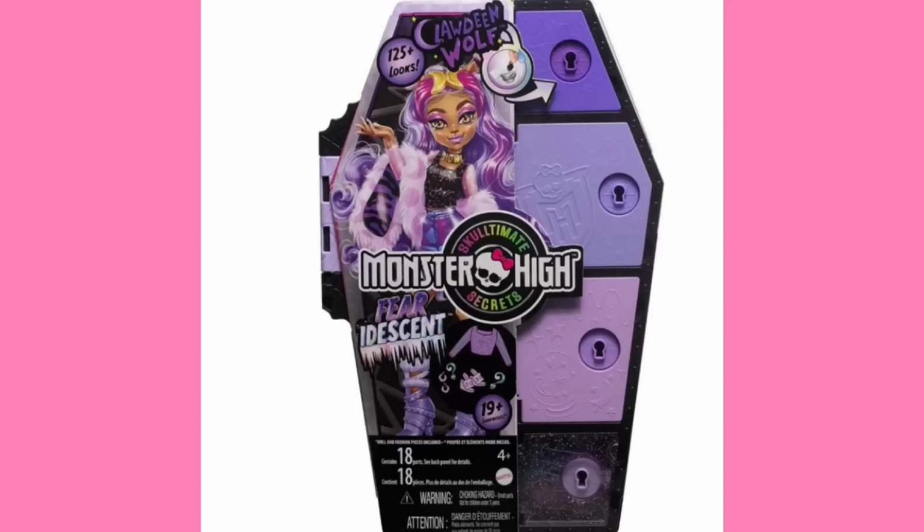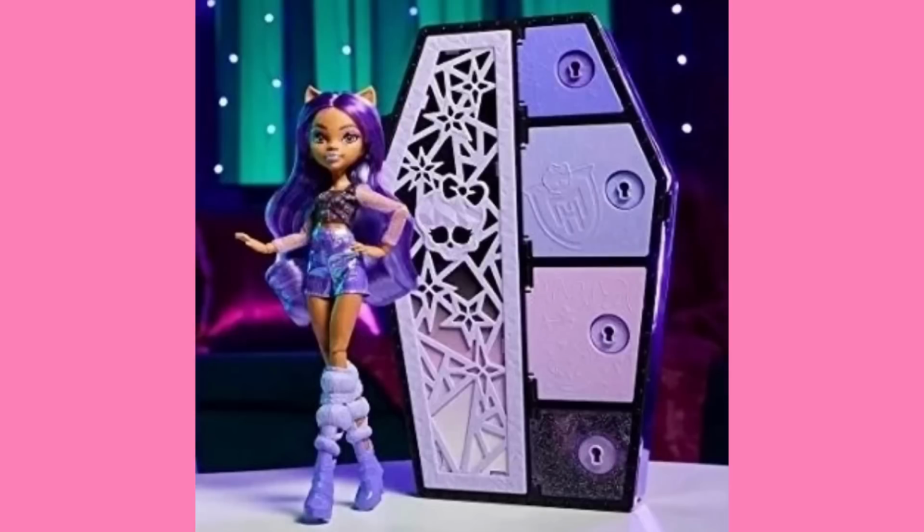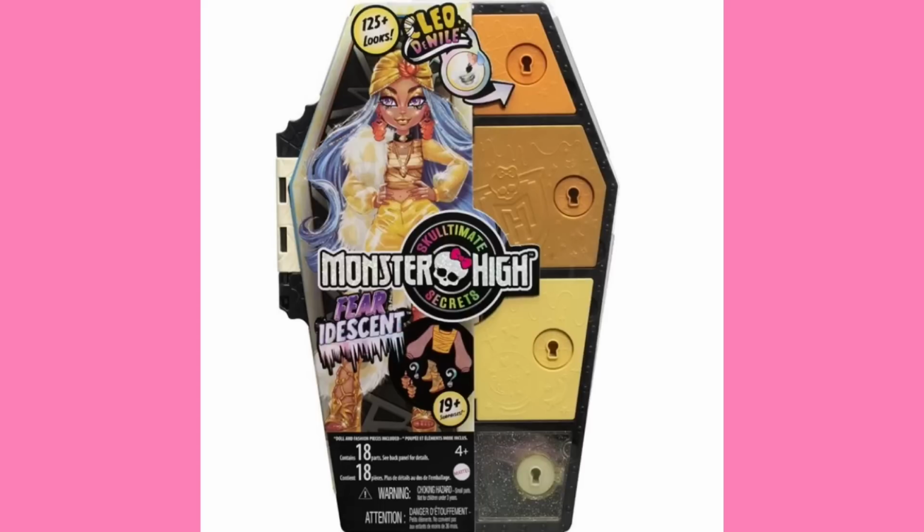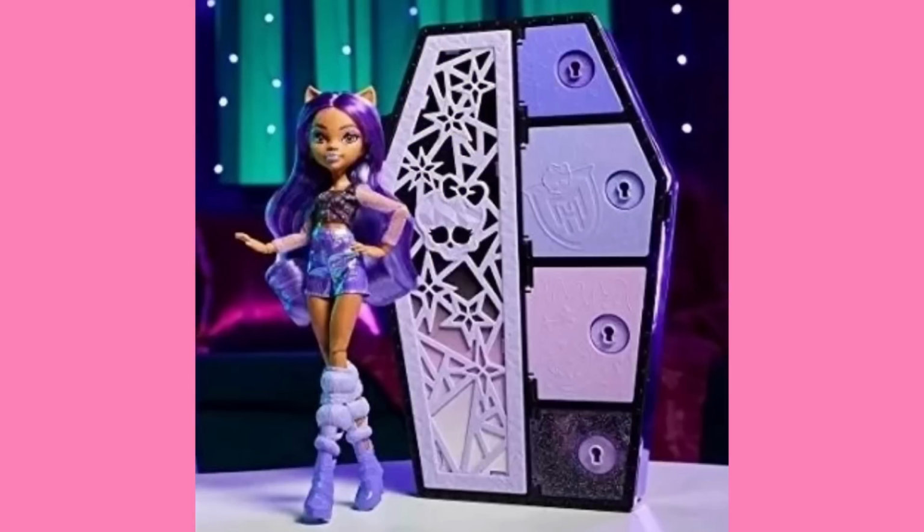I'm excited for these to come out, and I feel like I've heard a release date before. I believe it's going to be sometime in the summer, which is ironic because these dolls definitely have a more wintry theme with the fur that they come with. They all include fur.